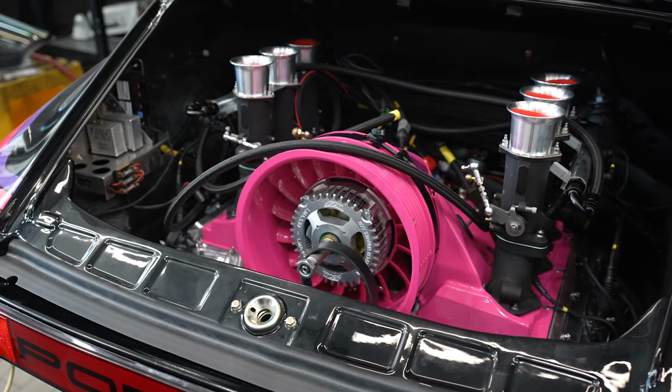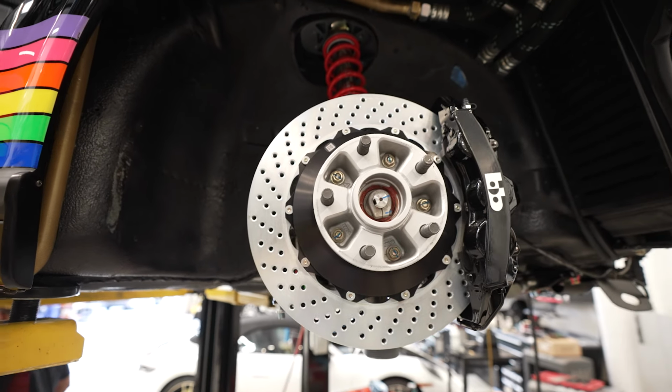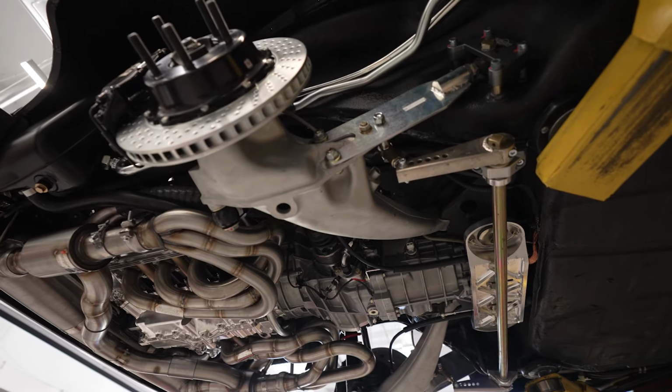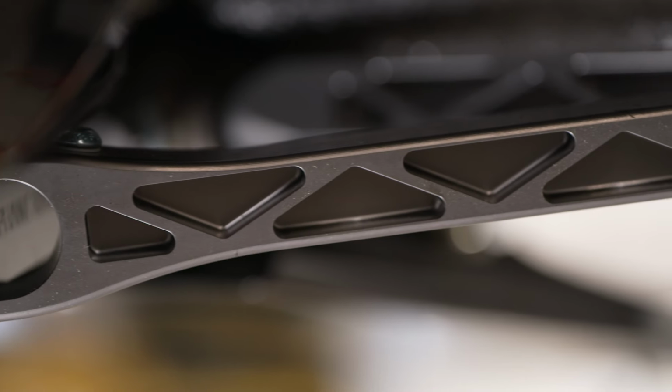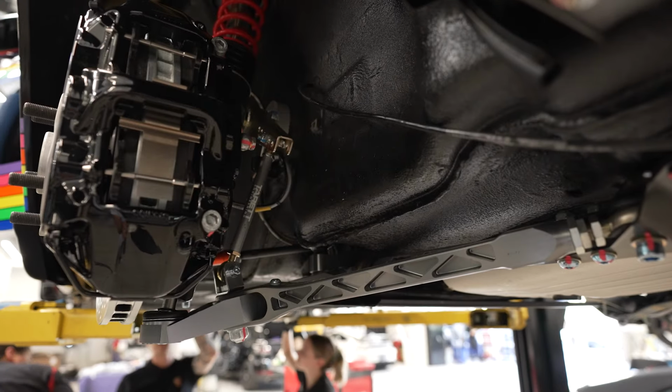So of course, with all that horsepower, you've got to be able to control it. So we've got the big brake kit from Brembo on there, and we've got a billet 997 GT3 style suspension, along with arms and coilovers to really package it all together.